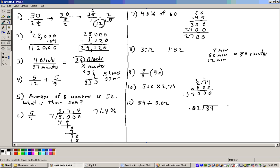Now let's shoot up some of my area here to do this problem. Problem number 4 is just 5 twelfths plus 5 ninths. You have to get a common denominator when you're adding or subtracting. What you could do is go up multiples of 12 until you come up to a value that 9 will go into. 9 doesn't go into 12. How about if we double this, 24? 9 doesn't go into 24. But if we triple this, 36, 9 goes into 36. So the common denominator is 36.